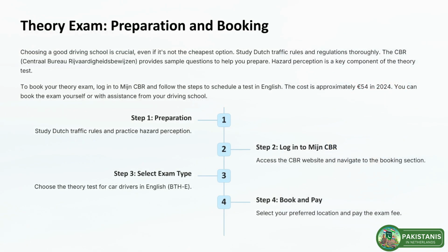Let's break down the theory exam process for obtaining your Dutch driving license. This step is crucial because it lays the foundation for your practical driving skills and ensures you understand the rules of the road here in the Netherlands. What the theory exam covers.